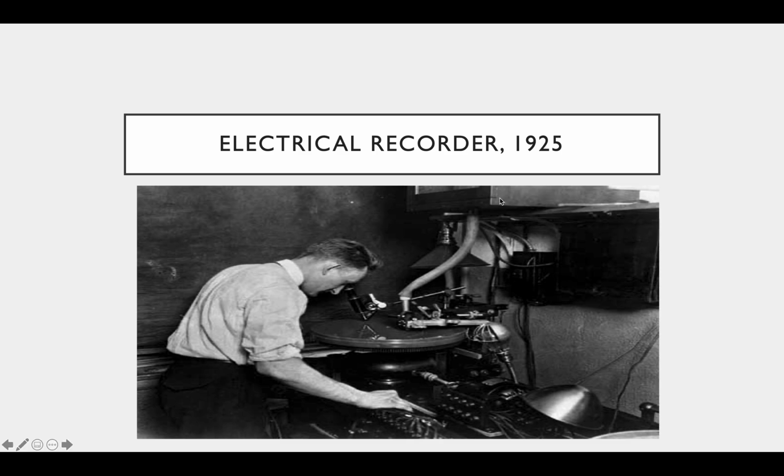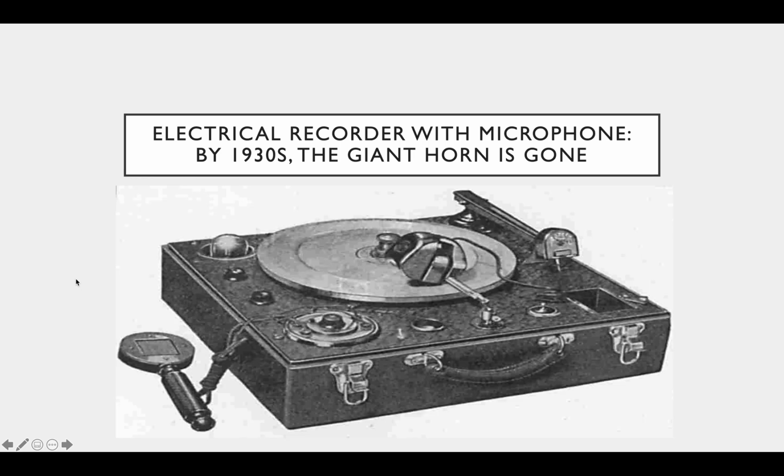You've got the sound from the horn passing into this small point and then being inscribed. In this case, this would be onto a platter. So this is a little bit later. This is 25. The cylinders were out by, I would say, the late 1800s, early 1900s. The cylinders had phased out and turned into the record disc that we expect today.